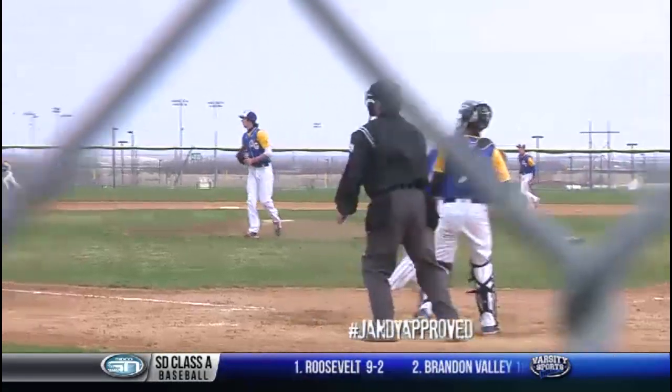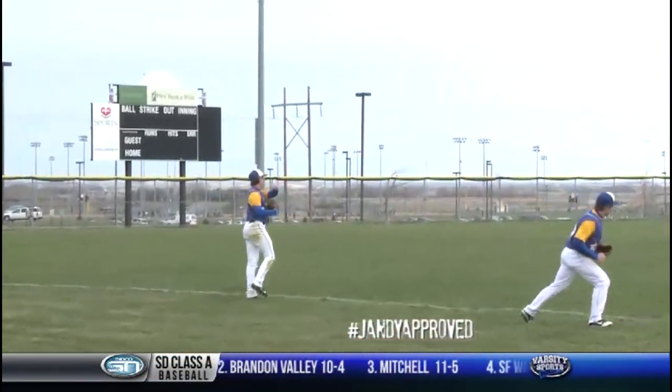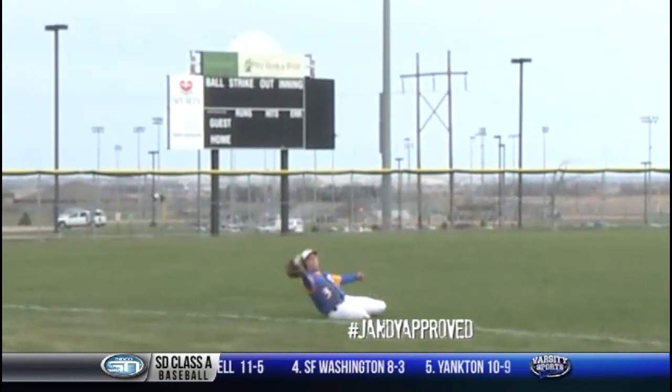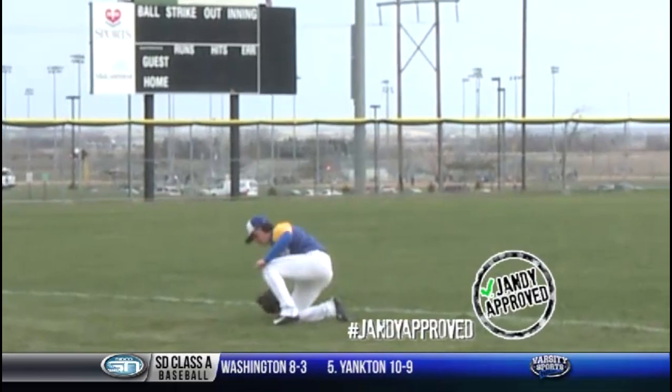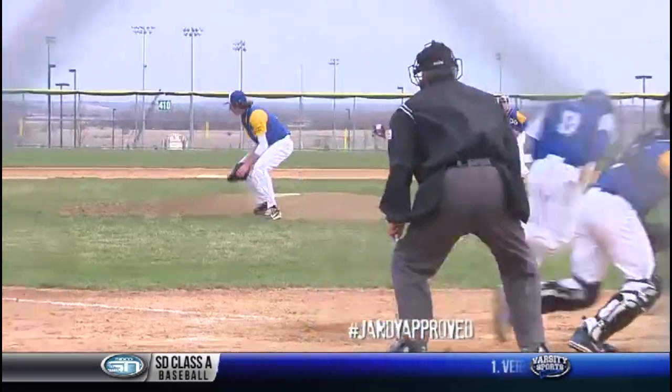Now we'll move to Harmon Park. Rapid City Stevens taking on O'Gorman. A shot to left field. Nick Ratzloff makes the catch. Sliding catch. Yeah, I mean... Did he lose his balance here? More like he just fell down. But he made it look really good in the end, and that's all that really matters. It's still Jandy approved.